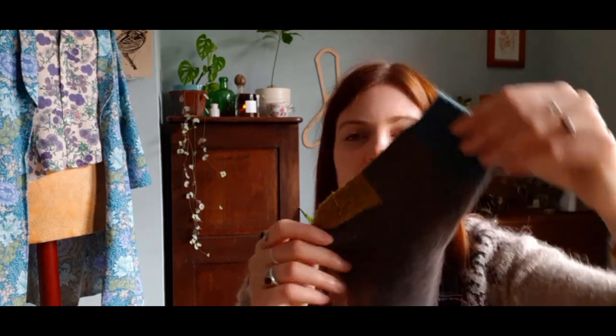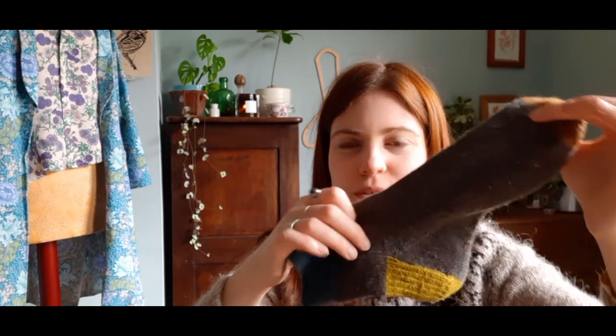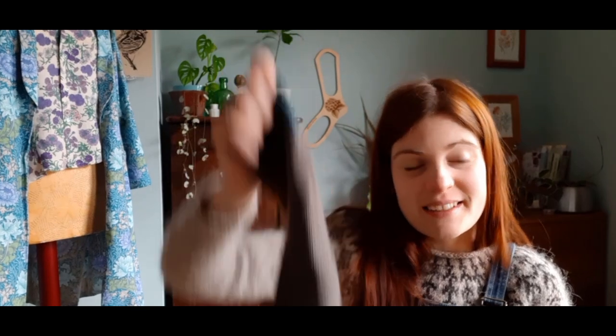But I really, really like that look of a neutral and then jazzy heel, toe and cuff, and them all being different. I think it's really pretty. Pretty in a utilitarian kind of way, is that how you say it?